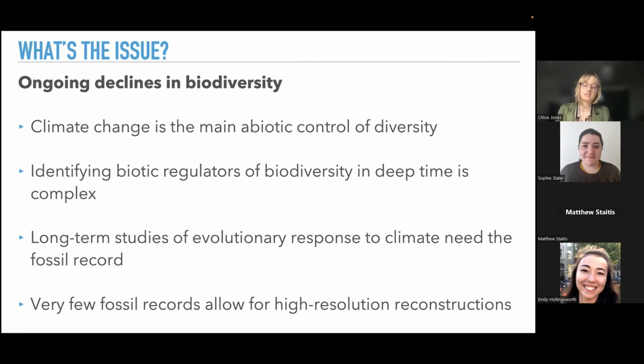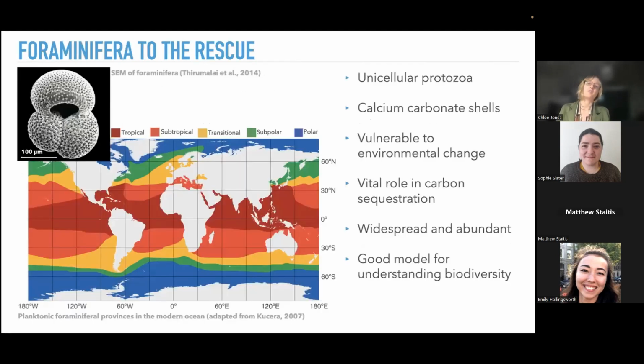So typically, studies of diversity dynamics in deep time have only involved molecular phylogeny due to the general lack of fossil record. And this method has repeatedly been shown to contradict the fossil record anyway. So we're trying to find another way of measuring this accurately. This is where what I study comes in.